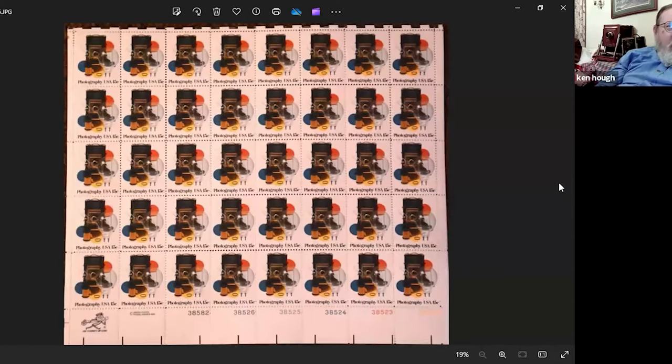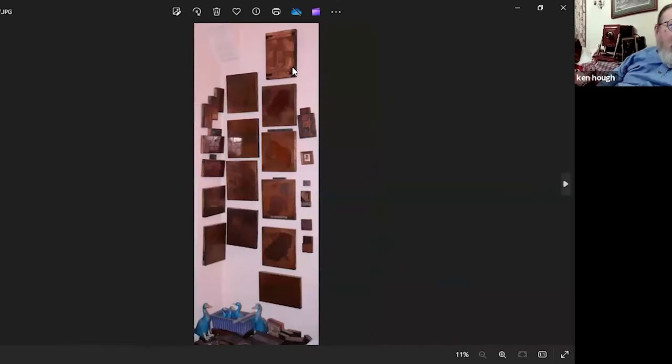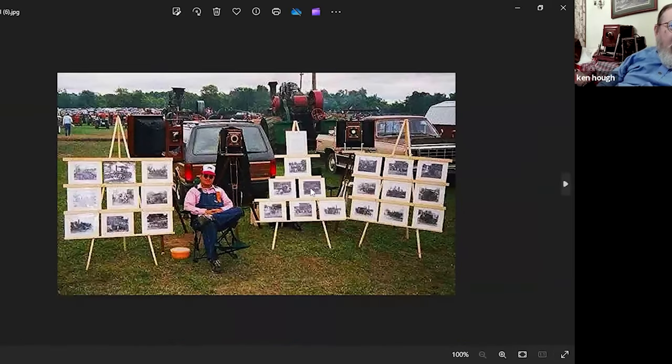Then they had stamps. The U.S. Postal Service issued a stamp on photography, and there's a Deardorff in the picture. That thing came up for sale on eBay about 5 or 6 years ago, and I missed getting it. I really wanted to have it. These are printing plates I have from the company for their catalogs. And there I am with some of my collection. Another shot of me. I used to take tractor portraits of people with their tractors, steam, gas, or whatever. The problem is once you shoot everybody, nobody wanted another picture of themselves.